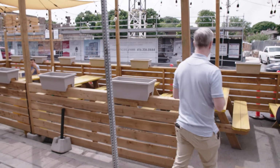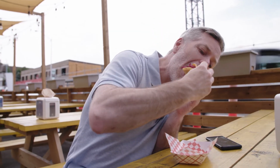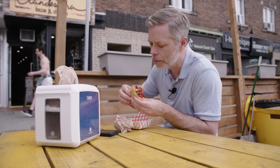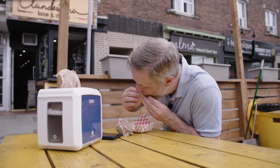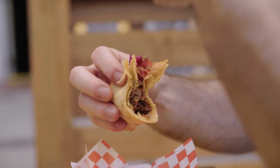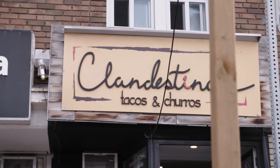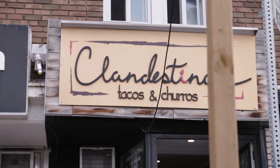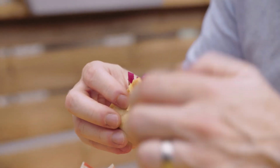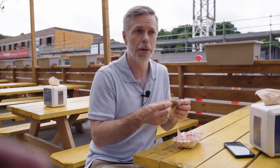So delicious. The beef is moist and juicy. All the different flavors are great. You know, the pickled cabbage and the tomato, the pico de gallo, the beef. They double wrap the taco in a corn tortilla so that it doesn't completely soak through, which is super smart. The tortilla is delicious. So it's a good spot to come for a pretty affordable, good bite to eat.